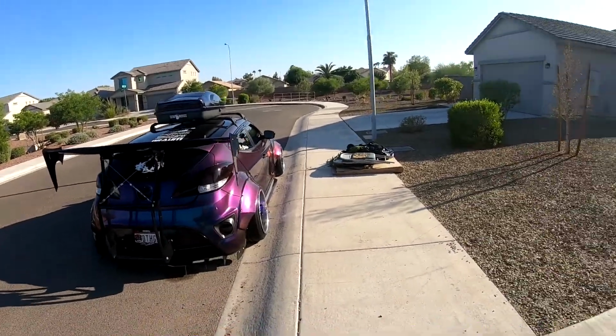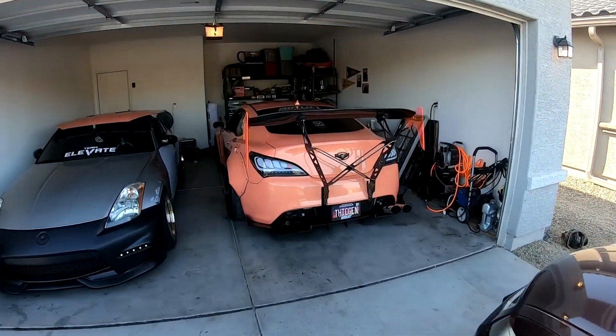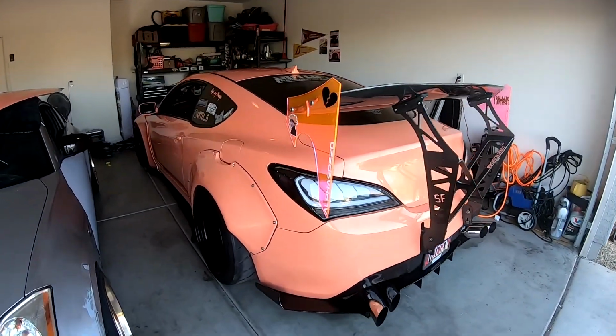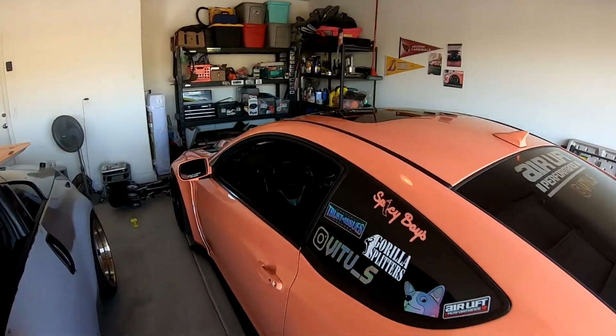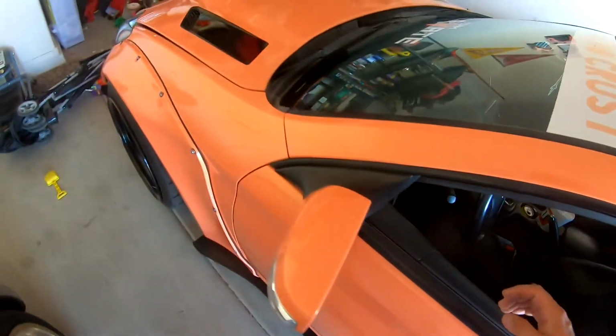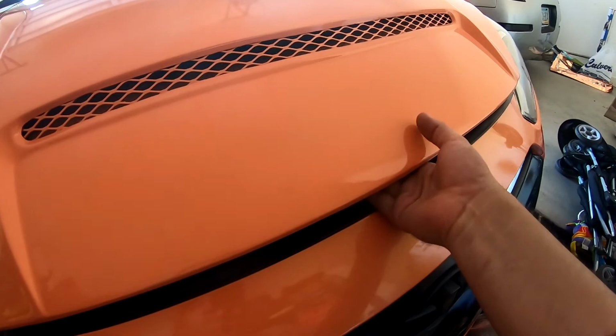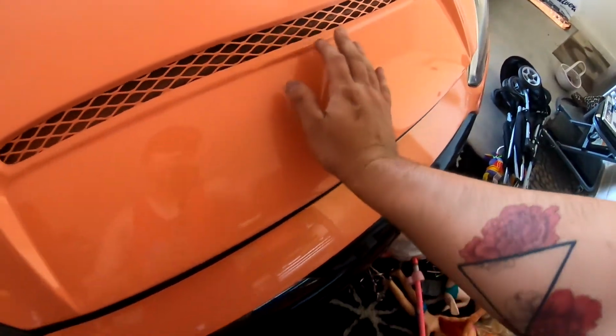All right, guys, we are at my boy V2's. I got the car here, and we've got my buddy's beautiful wide body Genesis, and this thing's actually turboed now. I'm sure he won't mind me reaching in and taking a look at it. Let's see. I know he was saying something about the latch. You know what? We'll save that for when he gets back.